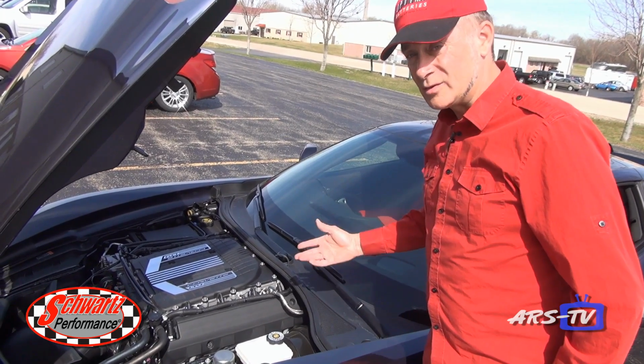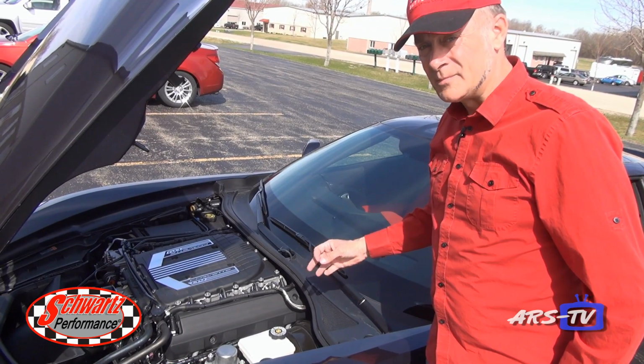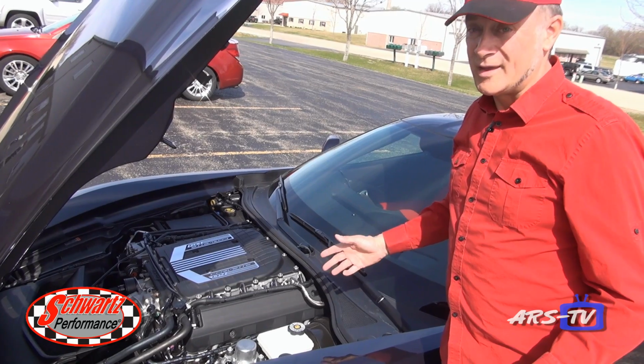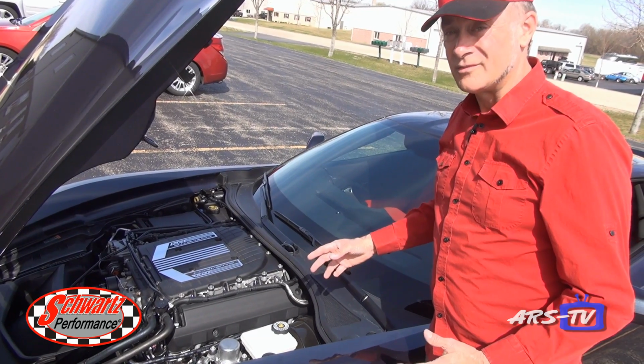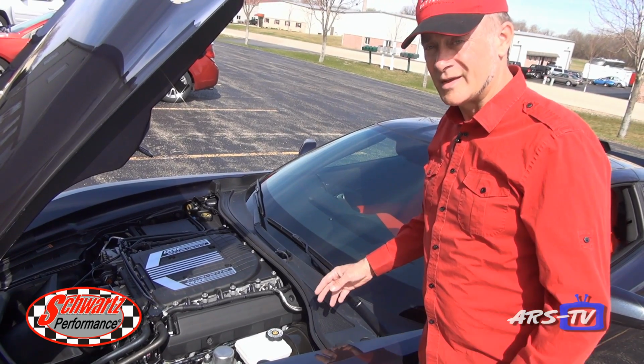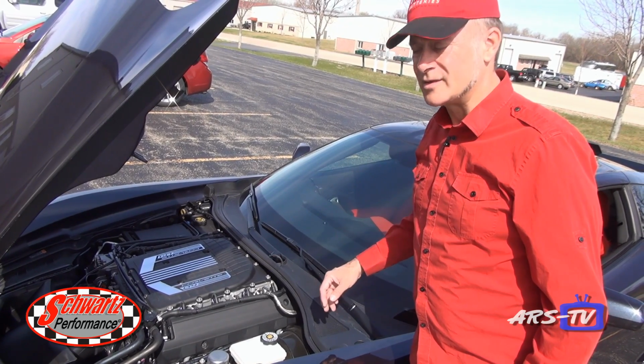We also have an LT1 engine, which I'll show you inside. By the way, General Motors resurrected the old names for this new engine, which is now the 5th generation small block Chevy. So LT1 is the base Corvette, LT4 is the upgraded engine.